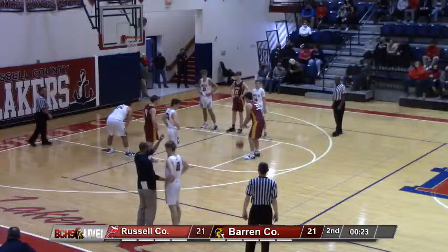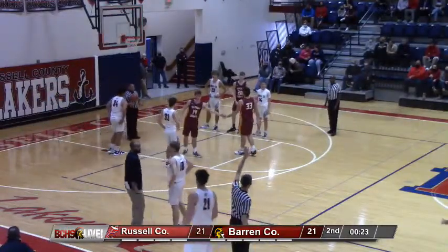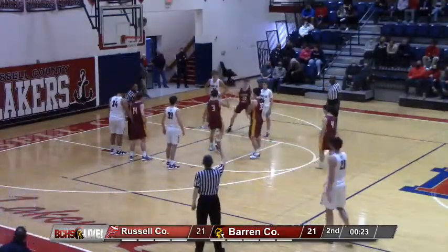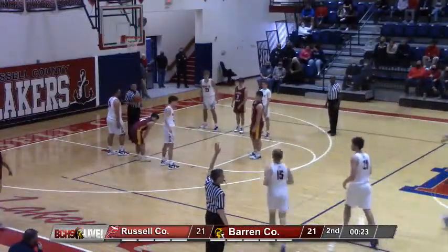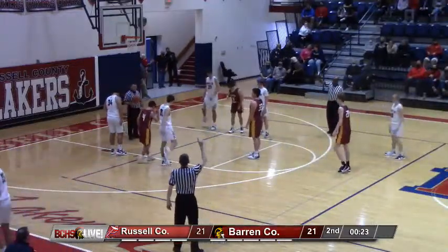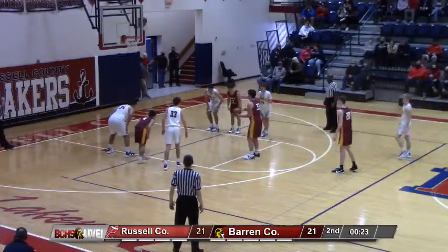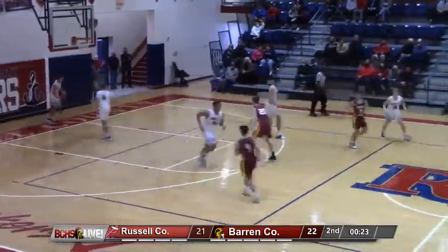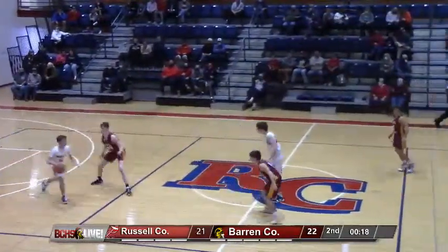Murphy for 2 shots. He's 2 for 3 here in the first half. This shot goes up, and it's no good. Barren County 4 of 7 at the foul line here in the first half. Colin Burton, 5'9 freshman, number 15, checking into the Russell County lineup. 24.9 left here in the second period. Here's Murphy's second free throw toss. It's good. Gives him 5 points, and Barren up by 1, 22-21. 22 seconds to play here in the second quarter.